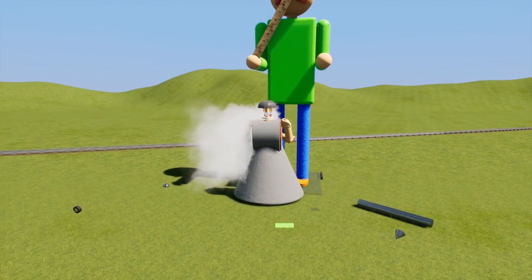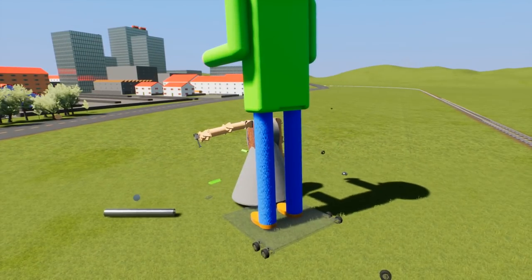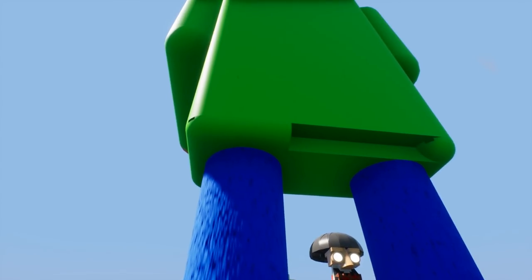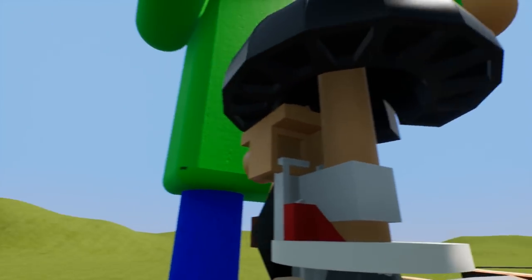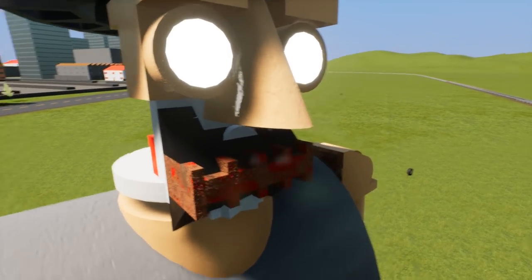Come here! What am I doing with my life? Look, I can see Granny through Baldi's incredible thigh gap here. Hey, Granny, you're not looking so good. What's with your head? It's like half missing. You look like a mushroom lady. Is your head made out of mushroom?